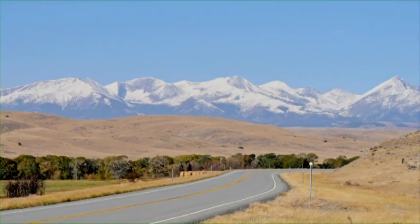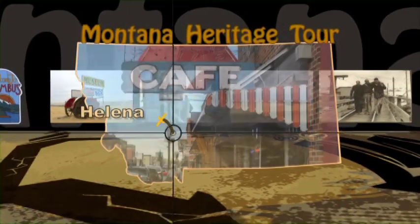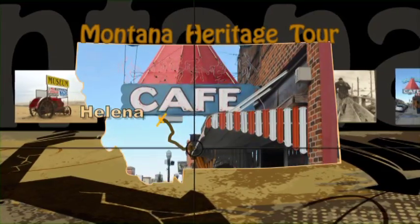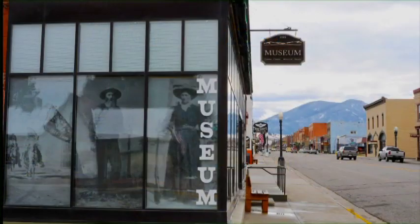In this edition of the Montana Heritage Tour, we're traveling first southeast from the capital city to the edges of the Beartooth Absorica complex of mineral-rich mountains, where ample history resides. First stop is the Carbon County Historical Society Museum, located smack dab in downtown Red Lodge.